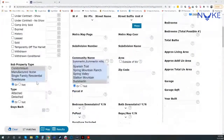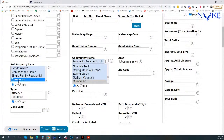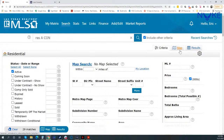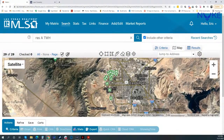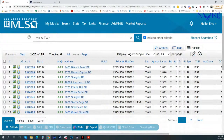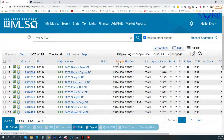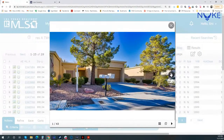So let's go on back here. Change this criteria. Show my work, of course. And we're going to go to townhomes. You've got a lot more townhomes. So let's see where they're at. All over again. They seem to be concentrated around the same area that the condos were. $299,900 is the cheapest. 1021 square feet, 2 and 2. So you get a two-car garage with this one.